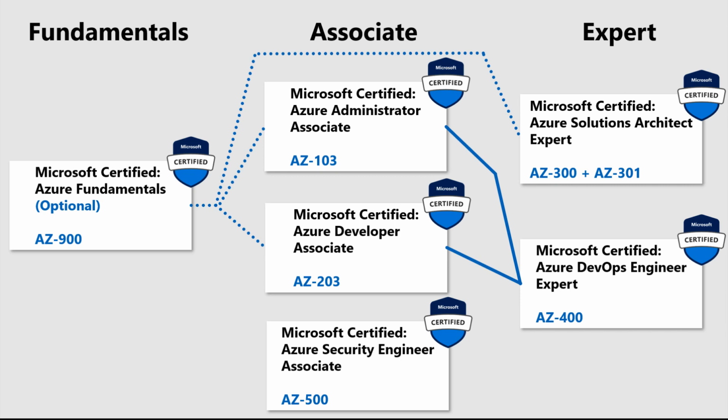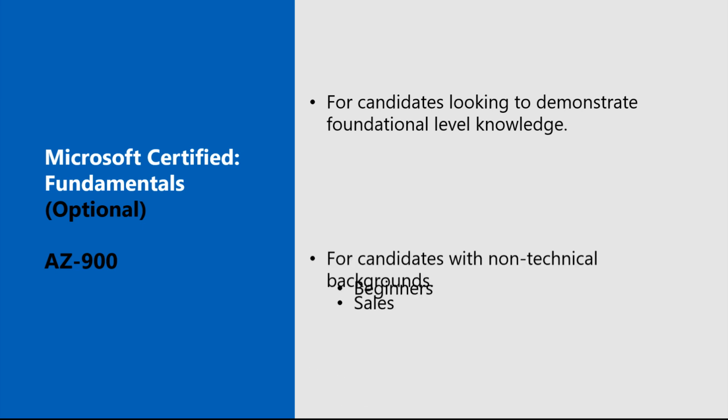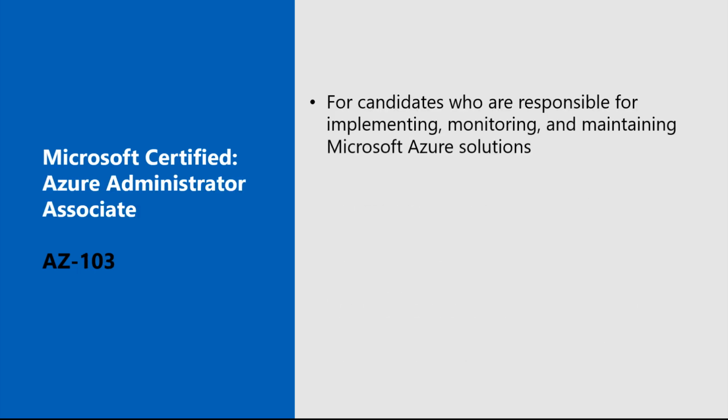So let's go a bit deeper and talk about the target audience of each exam. We'll start with the AZ-900. As stated before, it is optional, but if you are starting out, it is good. So this exam is for candidates looking to demonstrate foundational level knowledge. It's for candidates with non-technical backgrounds, so beginners, salespeople, that kind of people. You don't need technical IT experience to pass this exam. Yes, it would be good to have it, but you don't actually need it. If you learn the requirements, you should be fine.